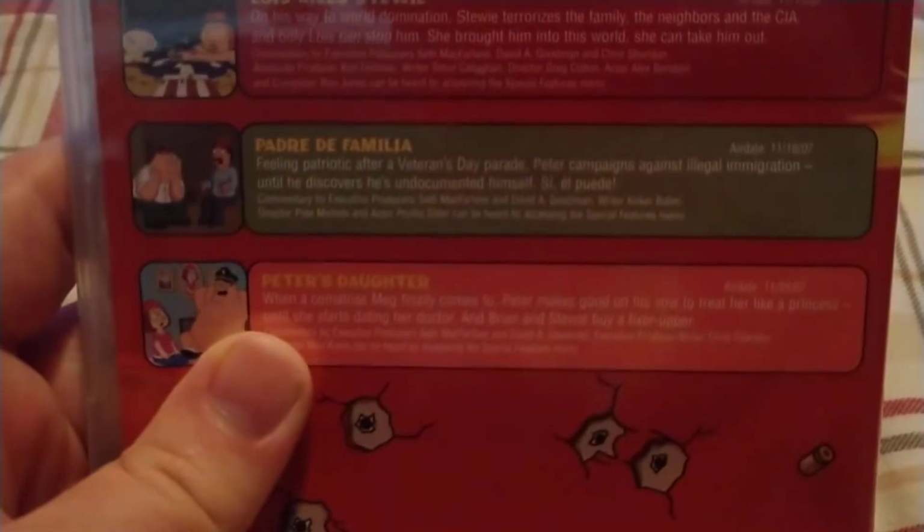Lois Kills Stewie, November 11, 2007. It was the second part of the first one. The next air date was November 18, 2007. Peter's Daughter, air date November 25, 2007. There are some bullet holes.